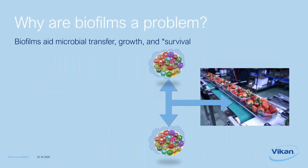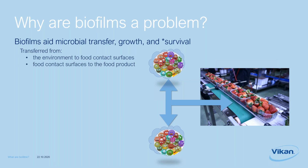So why are they such a problem within the food production environment? Well, biofilms will aid the microbial transfer, the growth and the survival of the microorganisms within them. So they will help them transfer from the environment to the food contact surfaces, and from the food contact surfaces to the food product. And that transfer can be aided by people, by air, by moisture, equipment and pests.